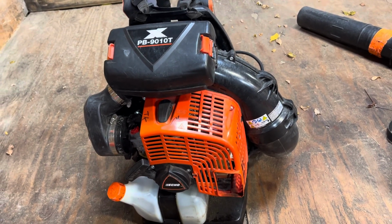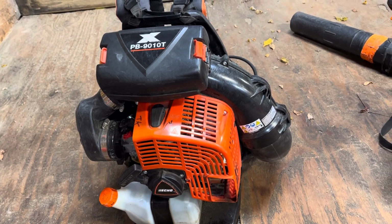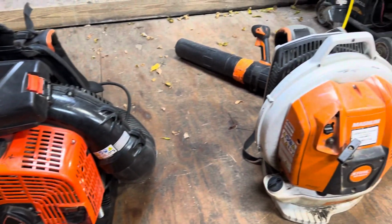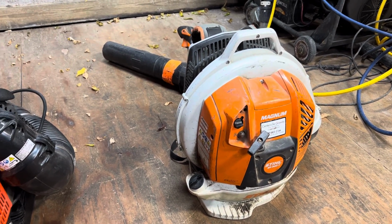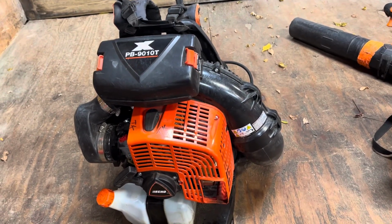This is a primary review of the Echo PB9010T, as you can see here before you. And for comparison, I do own a Stihl BR 800X, so I do have these two units.